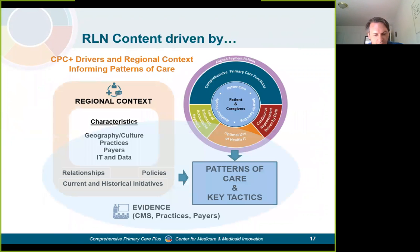I wanted to also just spend a moment talking about how we pick the topics for the learning sessions, because this is very much a data-driven process, but also one that we try to be very thoughtful about in terms of trying to incorporate both the CPC Plus drivers and what's required of the practices, as well as what's going on regionally and what's driving considerations at the regional level that might be important in terms of selecting learning session topics.